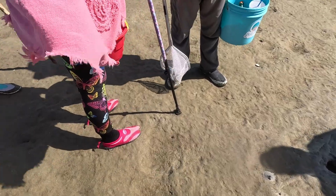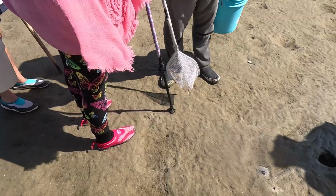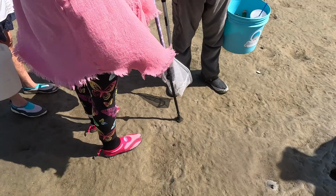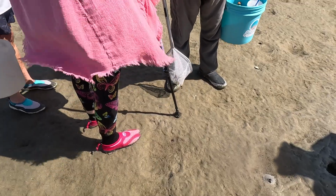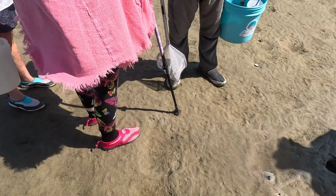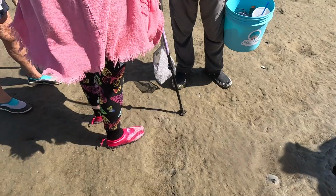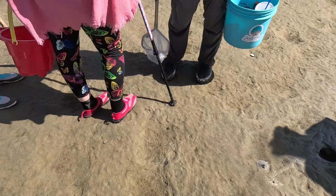I'm not thoroughly convinced that this area here is done yet because the tide is still going out. But it doesn't look as though today is going to be very accommodating to us. It's a shame because the last time I came there was a lot of good stuff. Oh, it's hit or miss. Hit or miss. You never know. We can come back tomorrow and there could be stuff.